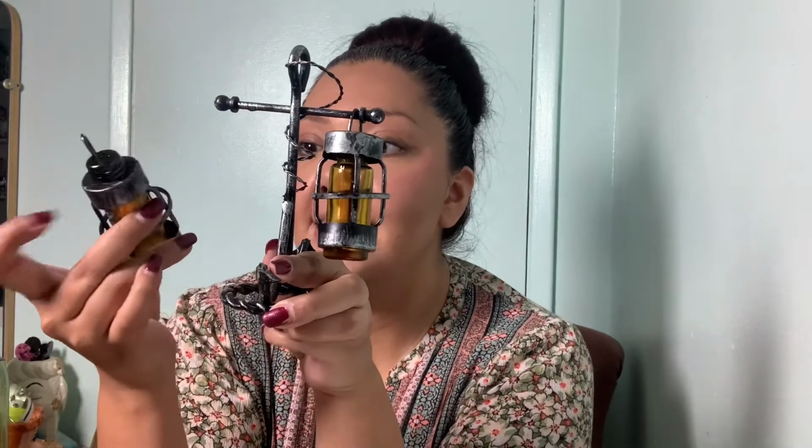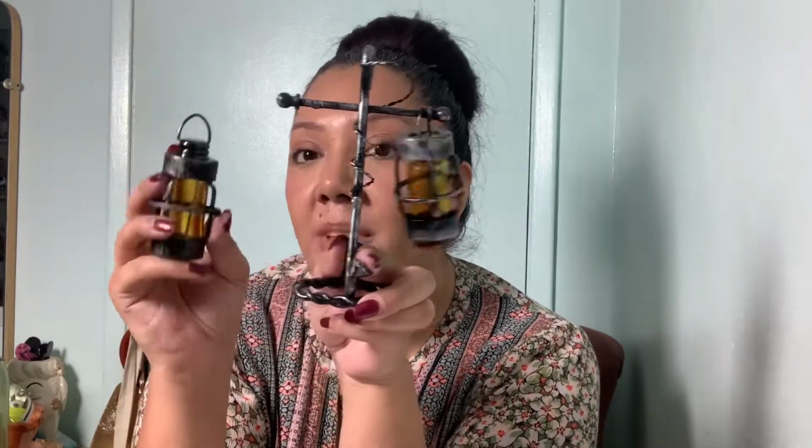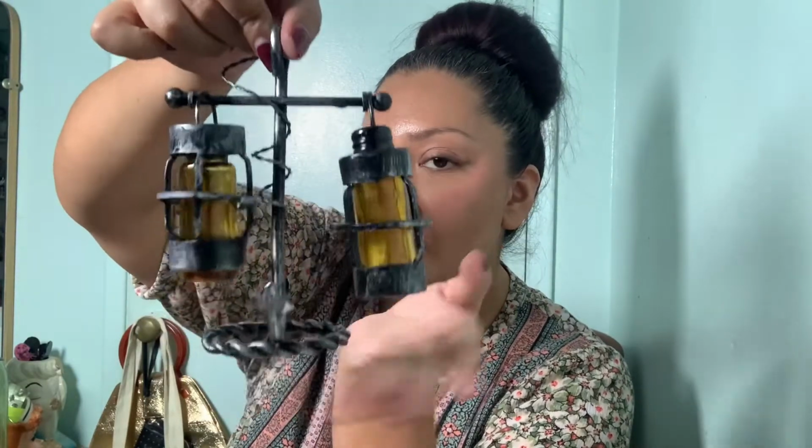So here it is. It's a metal anchor and it has these 2 little lanterns. And these are salt and pepper shakers. They're glass. And you unscrew them from the top. But I just thought they were so cool. Really cool for like an old tavern vibe. Incorporate these into your Halloween decor, which is what I'm gonna do. I really like them. So these are from Ann. Thank you so much. I love them.